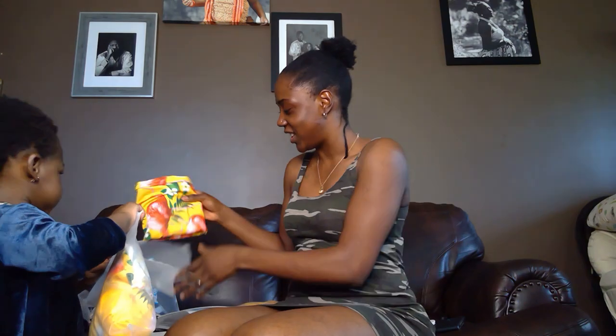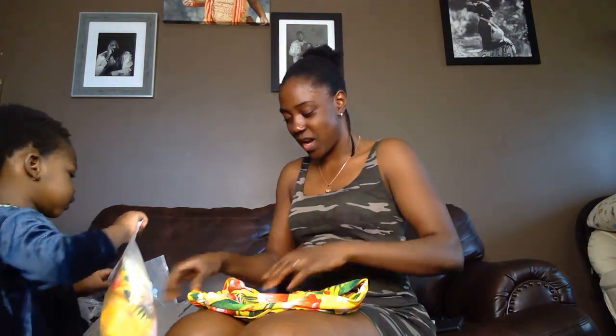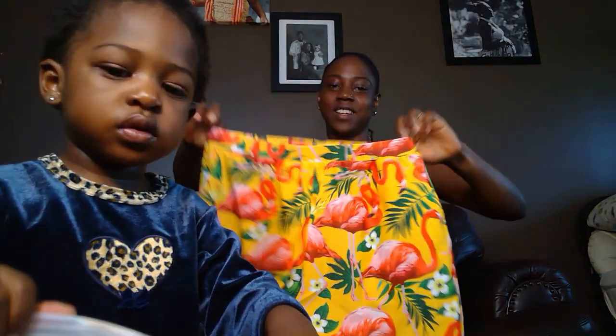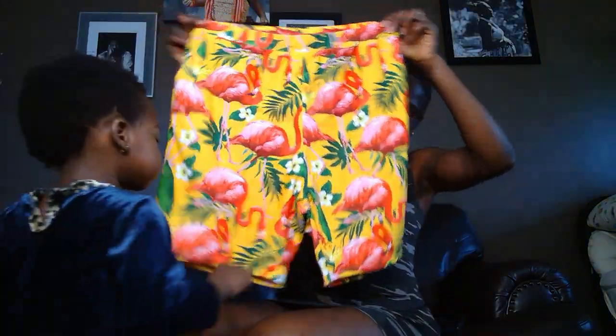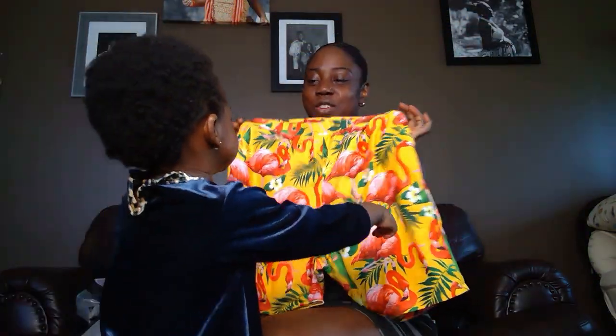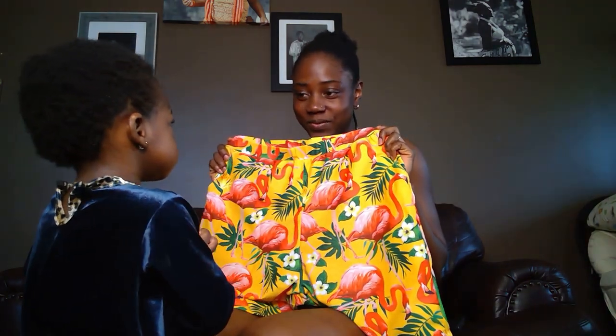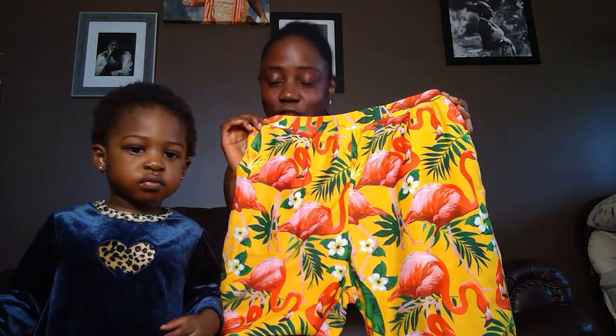So I got us family matching bathing suits because this is for my husband. Isn't this cute? Look at this. This is so cute. This is for Papa. This is for Papa. Isn't it cute? Do you approve? Good. You approve? For Papa. Yeah, for Papa. Tell the camera it's for Papa.